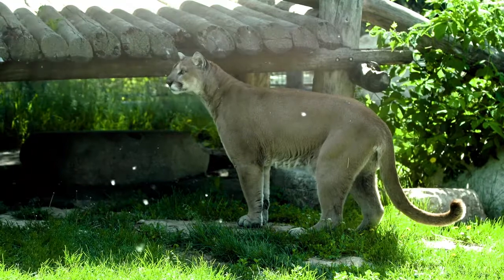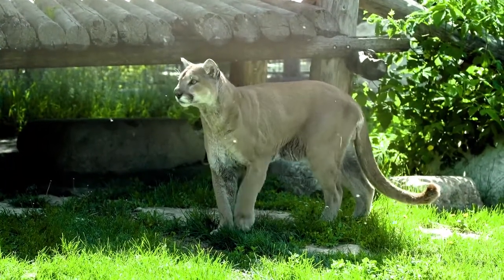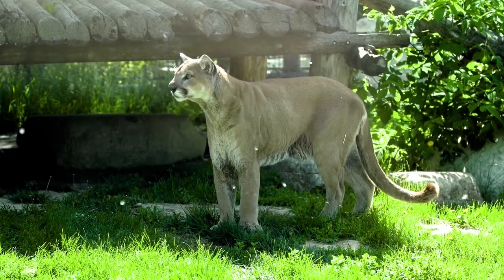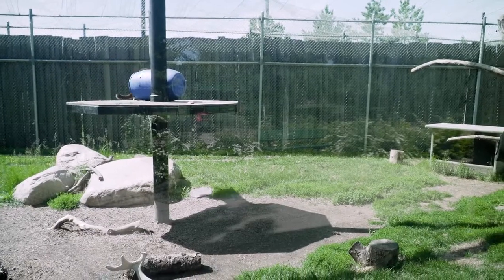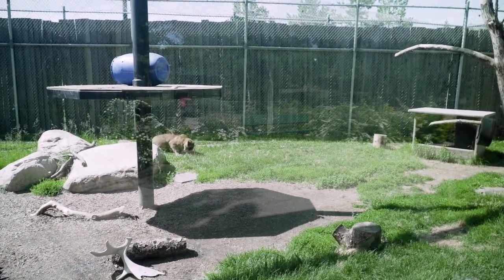Now, when you think about their jumps, imagine the largest school bus that you've ever been on. A cougar can stand from ground level right next to that school bus, jump up and over the school bus, or stand at the back and leap all the way to the front. And that's not even as high or as far as cougars can jump. It's really pretty amazing.